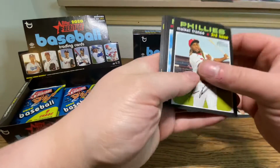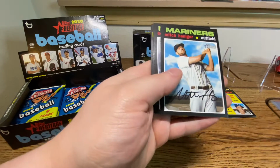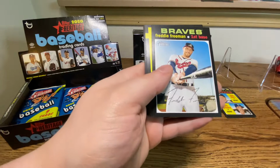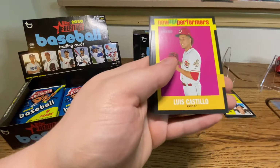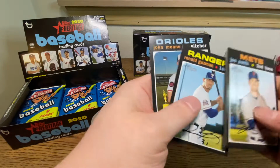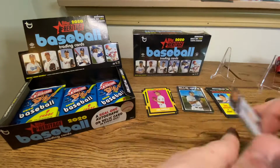And it just seems like they've printed Mitch Haniger, my dude. That's only my second Haniger. Behind him, another Mariner, Santana, no longer a Mariner. Freddie Freeman, New Age, Luis Castillo, Panic, World Series, Guzman, and Means, Cup card.